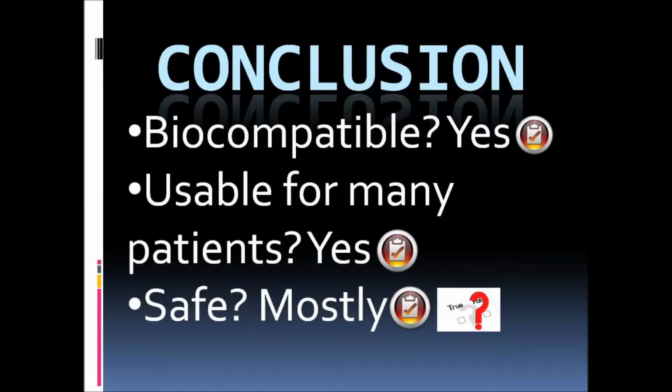Overall, neuroprosthetics are very biocompatible, do not have many limitations for patient use, and are relatively safe.